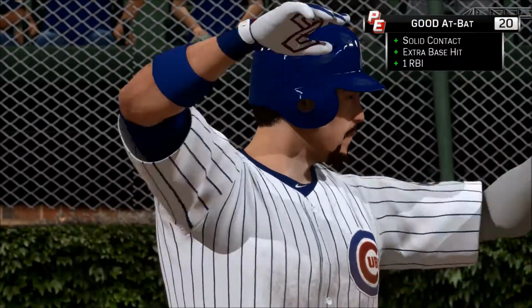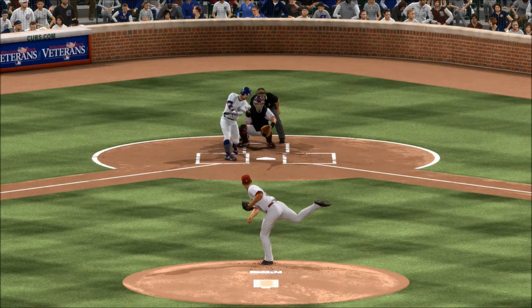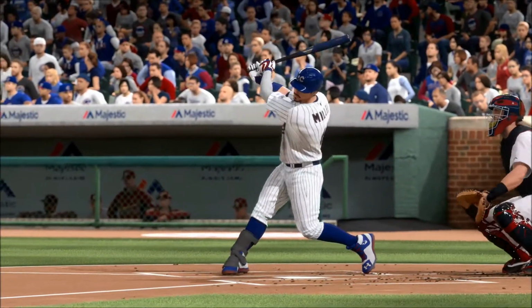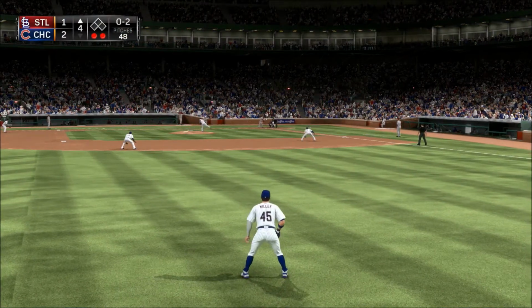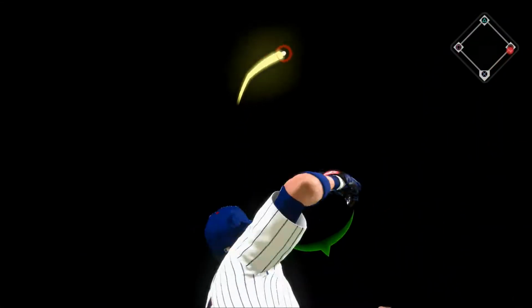He's definitely in the middle of an MVP type year. He just keeps coming through time after time after time. Picks up another RBI here with a hard hit double. Here it comes. And he goes the other way as this is hit high and deep out to straightaway left.